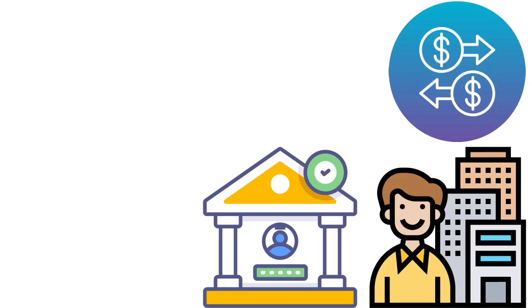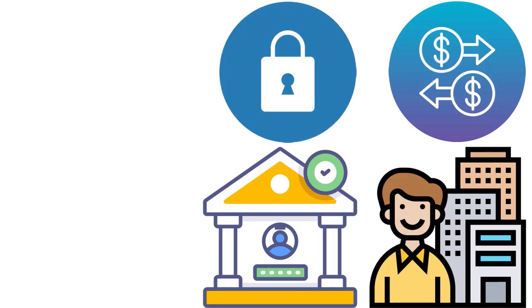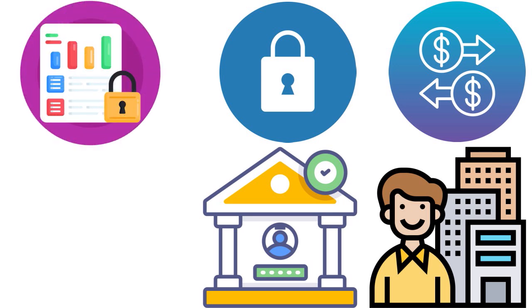There are several benefits that you can actually expect to reap if you go the EFT route. So EFT payments are fast, okay? Traditional payment methods such as mailing checks can take several days or sometimes weeks to process, whereas EFT payments are swift and can be completed within minutes. You also have security. EFT payments offer a high level of security compared to traditional payment methods. Advanced encryption techniques are used to protect sensitive data during transmission, ensuring that personal and financial information remains confidential. And you want to have that confidentiality.